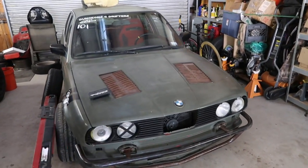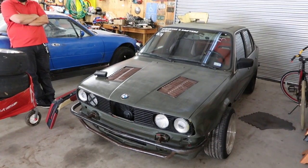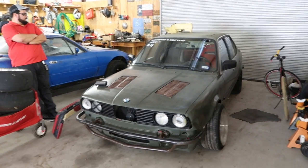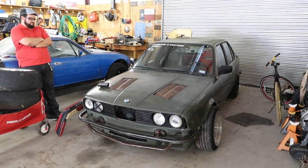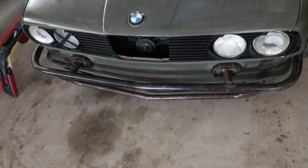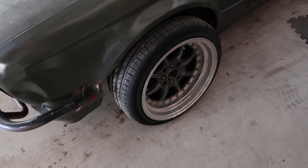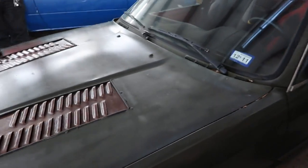What is it? This is an 89 325i. It still has the original M20 in it, which is just a 2.5 liter straight 6 for those who don't know all the boomer stuff. It's a 4-door. Crew cab? Yeah. It has one of the first angle kits that was developed by this company, and my bad, I don't remember the name. It's got some hood louvers from a hot rod guy. Those are mild steel that are rusted. Those are dope. Yeah.